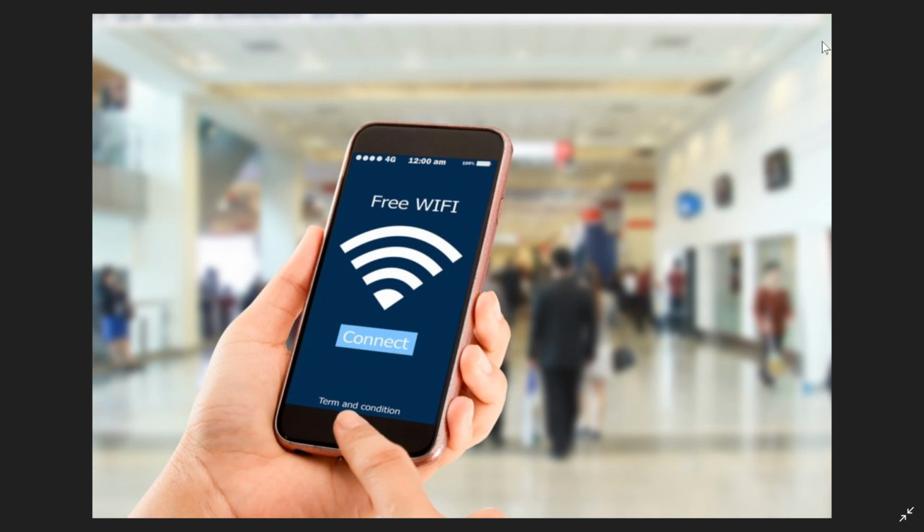The other thing, and this is really a must today: if a public Wi-Fi that you go to does not require a password of some sort, you should never connect. Open Wi-Fi that has no password means it's out in the clear. Anybody can snoop on what you're doing. So that's something you should never do.